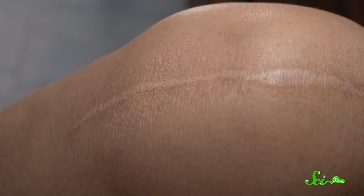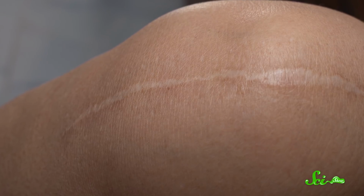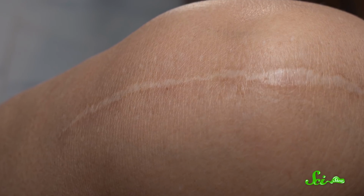The other reason you should get them removed on time is entirely cosmetic and not such a big deal compared to life-threatening infection. After about 4 to 14 days, depending on their location, stitches can cause permanent scarring. This gets nastier the longer they're left in.